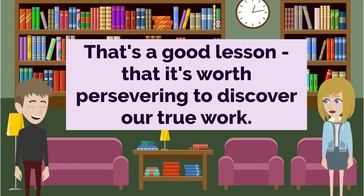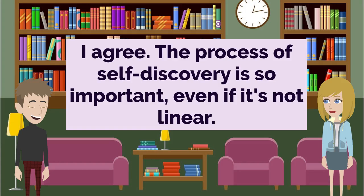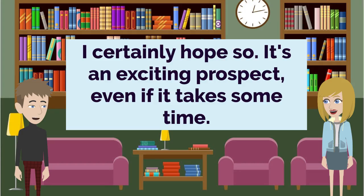That's a good lesson, that it's worth persevering to discover our true work. Definitely. Not everyone finds it right away, but the journey can be so rewarding. I agree. The process of self-discovery is so important, even if it's not linear. Well said. It makes me wonder about my own path and what might be out there for me. I'm sure you'll continue to explore and uncover more about your true calling, John. I certainly hope so. It's an exciting prospect, even if it takes some time.